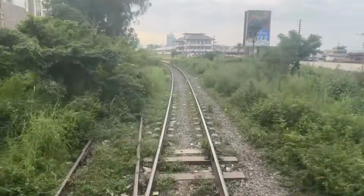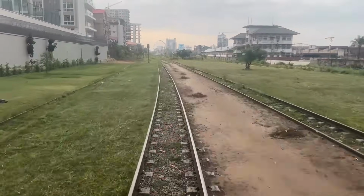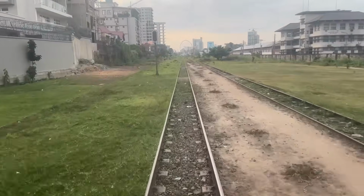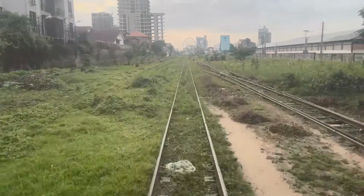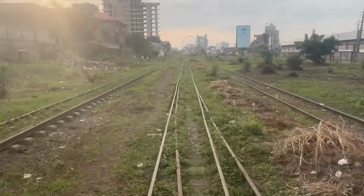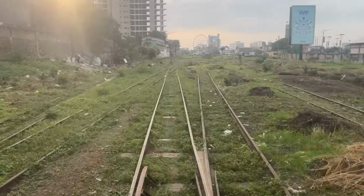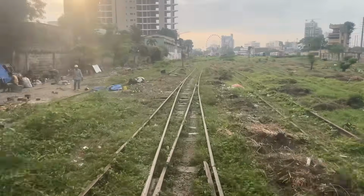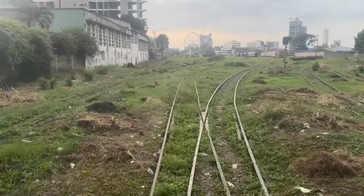As we arrive at Kinshasa Central Station, our remarkable journey comes to an end. I hope you've enjoyed this unique front-view cab ride and learned a little about the extraordinary history behind these former Japanese express trains. It really is one of the most fascinating examples of railway preservation through continued operation anywhere in the world.